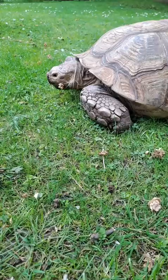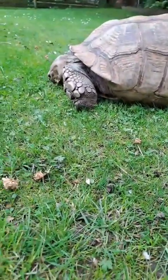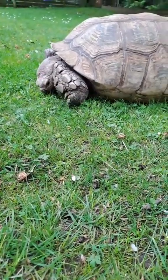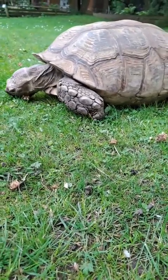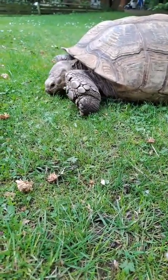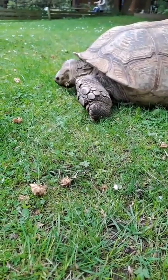So no, Sue, these guys don't hibernate. Being an African species, they're obviously never subject to cold temperatures, so they don't actually have a need to hibernate out in the wild. So these guys don't hibernate. Here at the park, obviously, it does get cold over the winter, so we keep them nice and toasty in their heated indoor quarters over the winter, and then in the spring, we'd start letting them back out again.